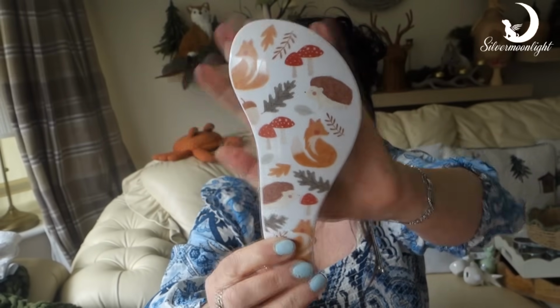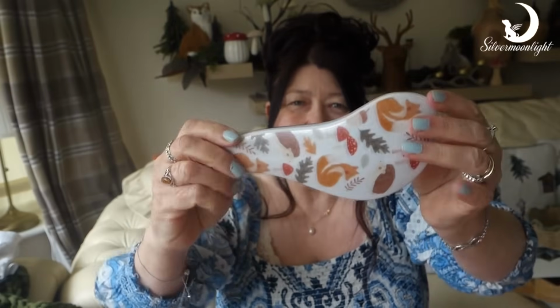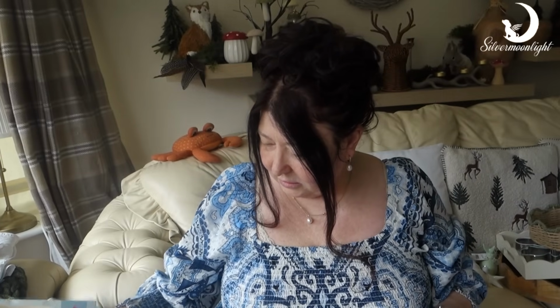But yeah, this lovely brush, and it's one of the Tangle Teaser brushes. So it's not very big. It would be great to keep in your car. I'm probably going to keep this in the car. But how much was that? £2.99. I've ripped the box. It was £2.99 for that brush, guys.